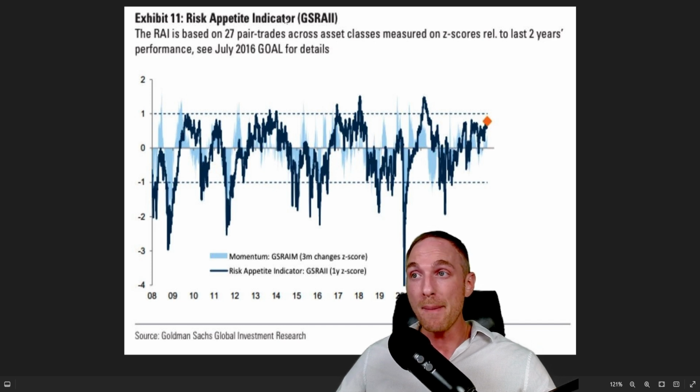So here's our risk appetite indicator. As you can see, we are relatively elevated in terms of most recent history, but nowhere close to some of the peaks of some bull runs in the past. Think of 2021, even 2018, right? So we're kind of right in line with the higher end of when things have been good in the most recent 15 years. As of now, this indicator doesn't really show that we're coming into a blow-off top yet, does it, in terms of risk appetite?